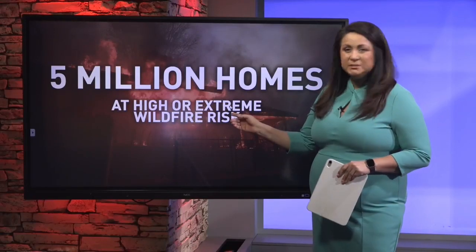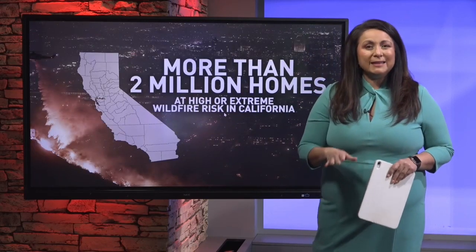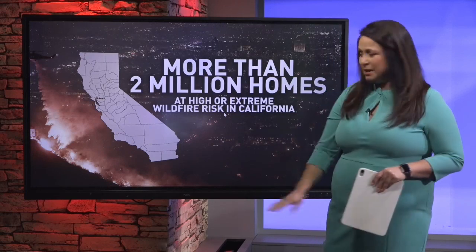5 million homes have been identified at high or extreme wildfire risk by the Insurance Information Institute. More than 2 million of those homes are right here in California alone. And now major catastrophic events like the wildfires in Los Angeles County are resulting in higher insurance bills for customers hundreds of miles away here and even to the north. So a lot of people are wondering what can be done to help.